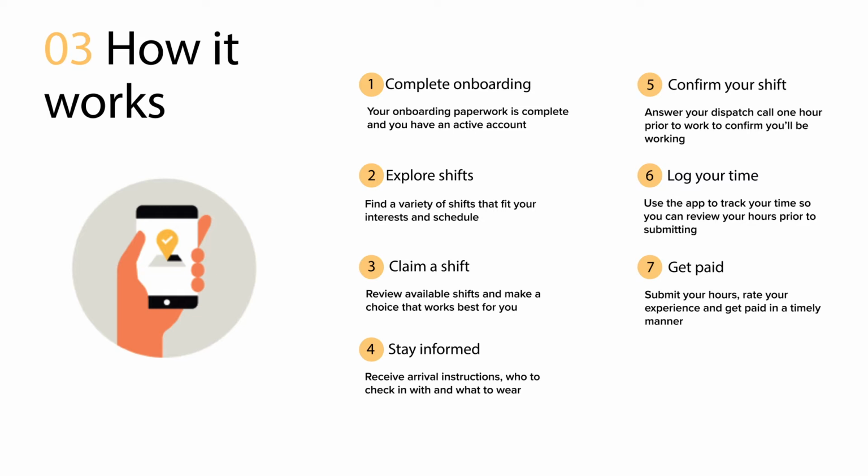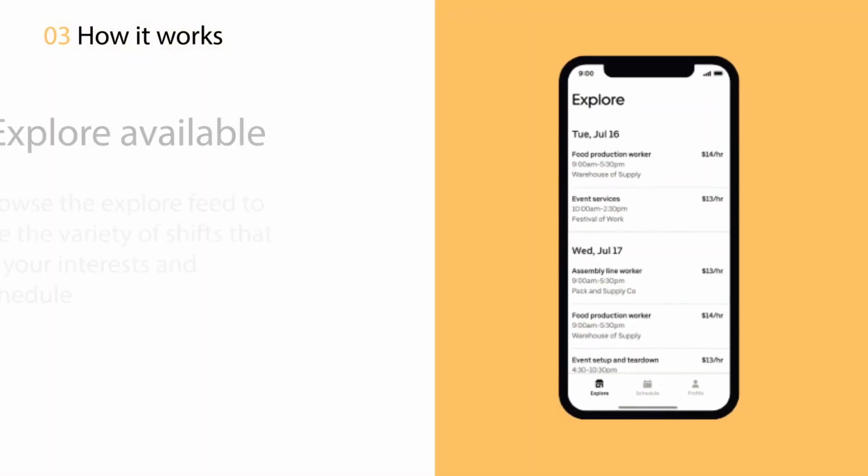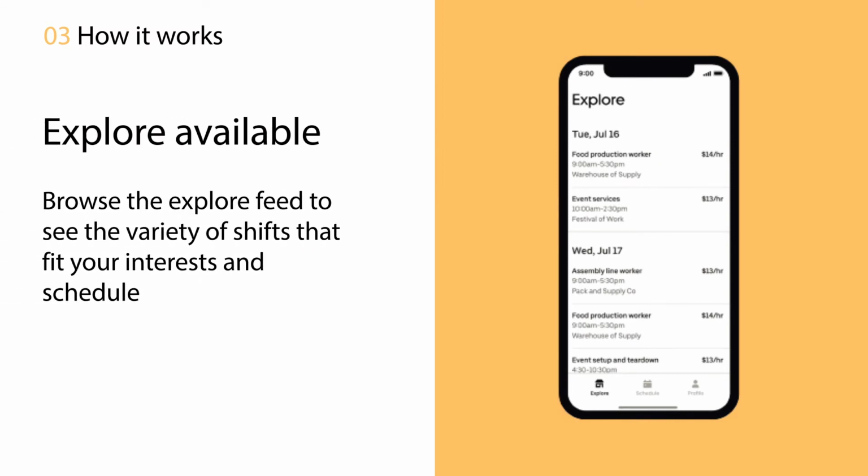Make sure to use the app to clock into your shift when you get to the business and are ready to work, clock out when you leave, and log any breaks during your shift. The hours worked will be verified, and then you'll get paid in a timely manner, approximately 2 business days after the shift's completion. You can explore available shift opportunities in the Explore feed of your Uberworks app.